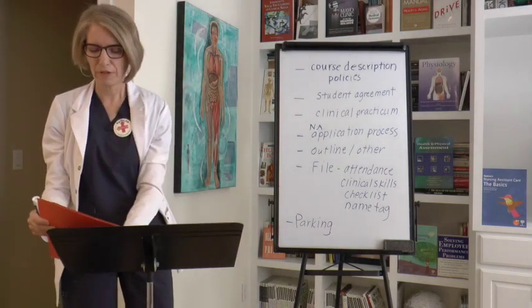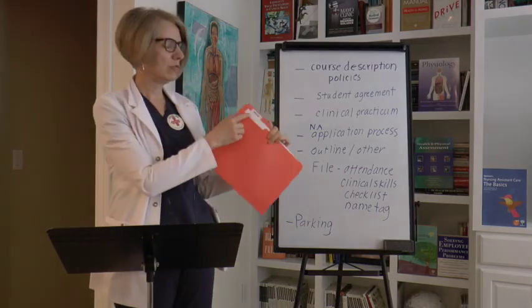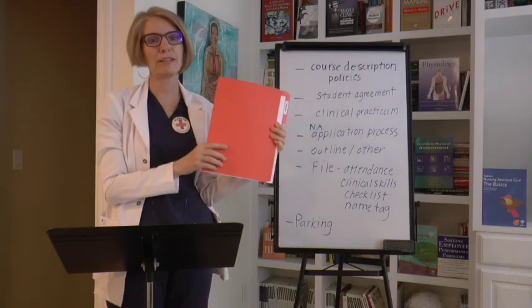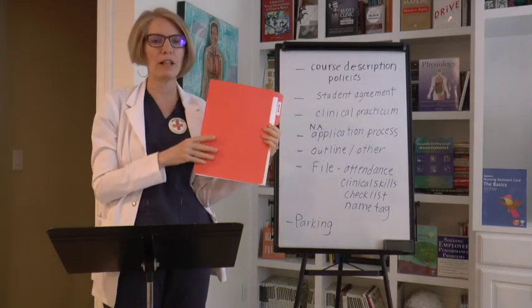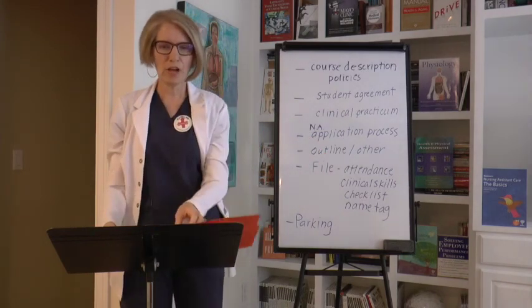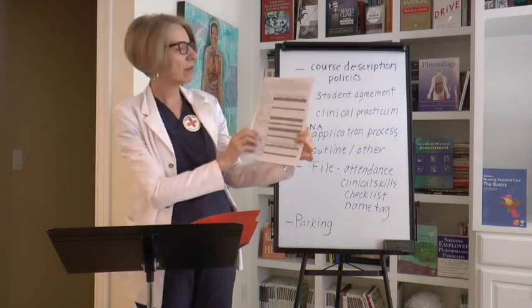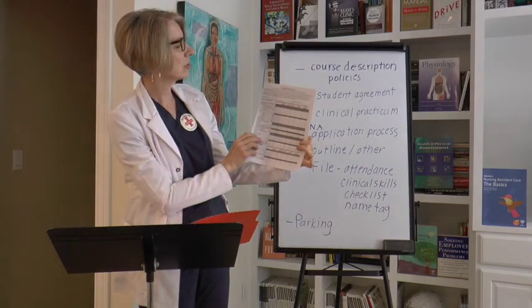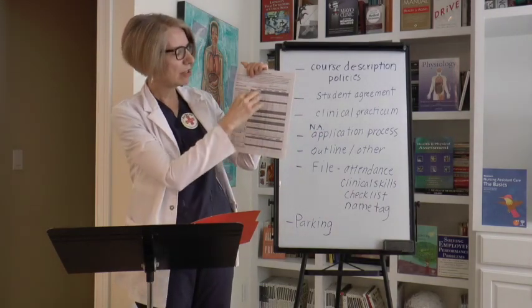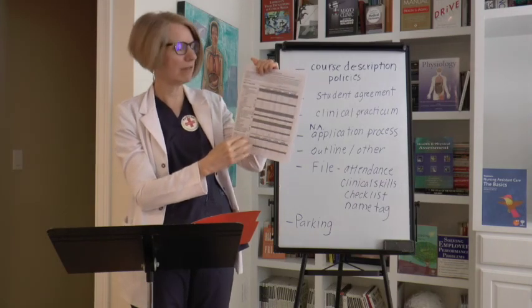So when you come to class, you'll have a student number and a file folder that is kept on site at the school in a file box in the classroom. So inside this file are two documents that have to remain at the school. One of them is called the Clinical Skills Checklist. So this will have all the information that you will be learning in class. Not all of it, but a lot of it.